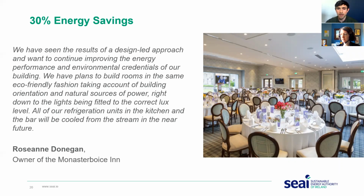Having visited the facility, they have their smart iPads behind the bar controlling the lights and the lux levels, which they're very proud of. And I've just included a quick quote here from the owner of the facility, which might give you an idea of the benefits that they found, and particularly focused on how it challenged the way they would have done things normally and got them to think outside the box, which is one of the key areas that EXEED is trying to drive.